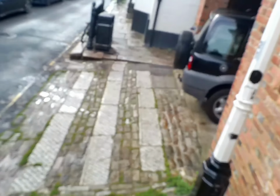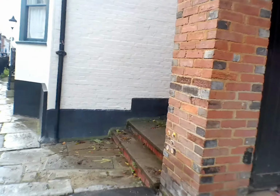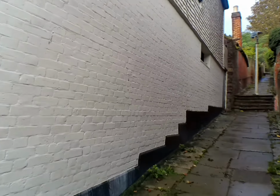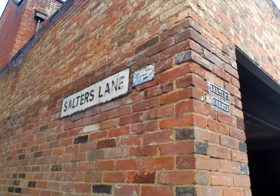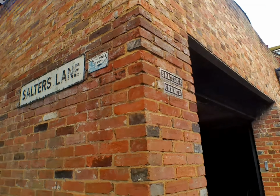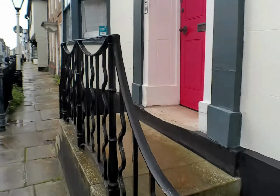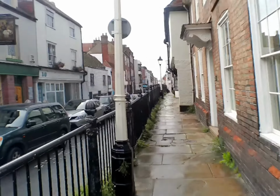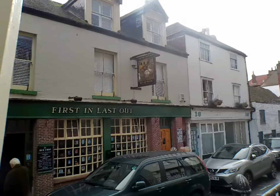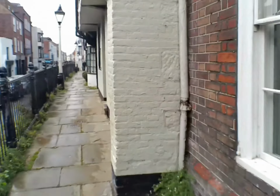A narrow high street. For as many pubs as there are in Hastings, there are churches. You've got what we call in Sussex a twitten there, Salter's Lane. And what function that had, Salter's Corner, that house is called. Everything has a quarter or an area for its trade down this high street, as we'll see. So we carry on. The first in, last out pub up there. Lovely sign on it. I'll get another shot of it the other side.